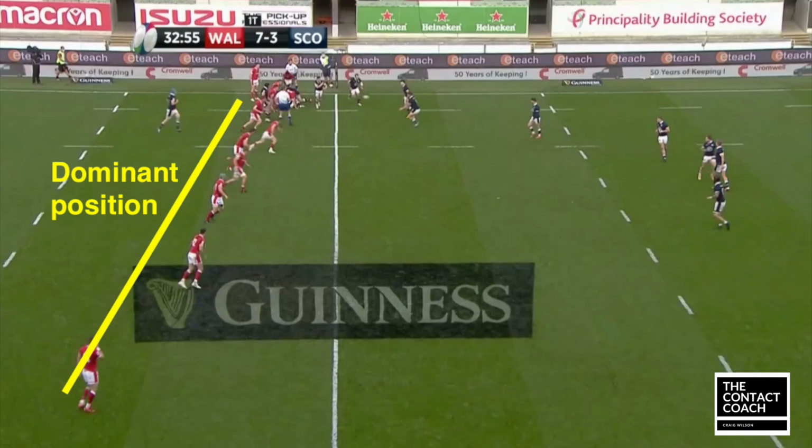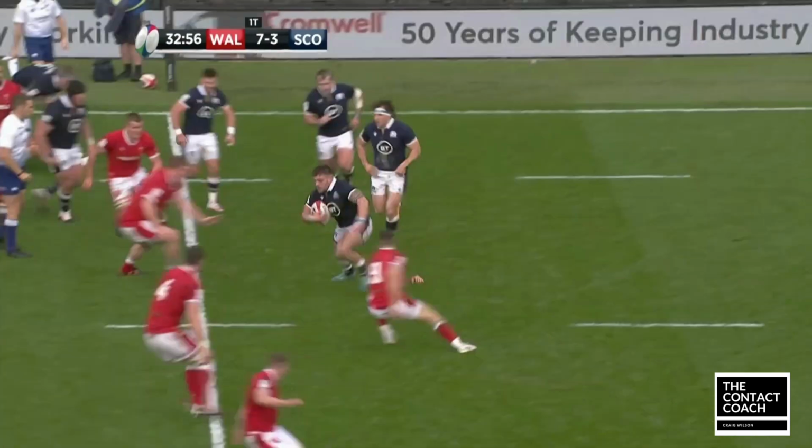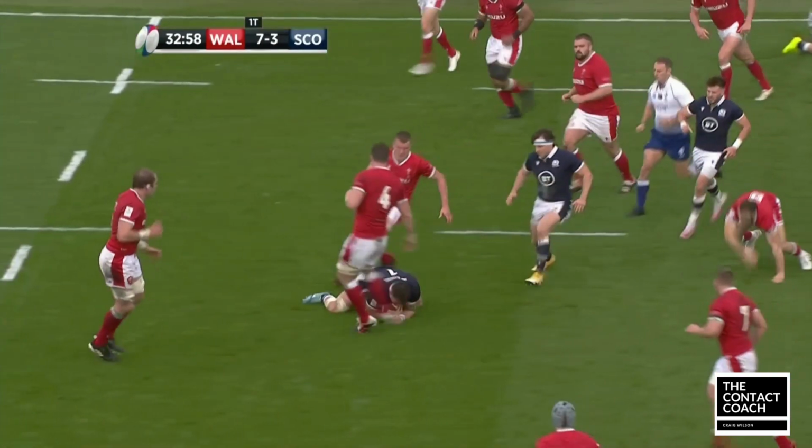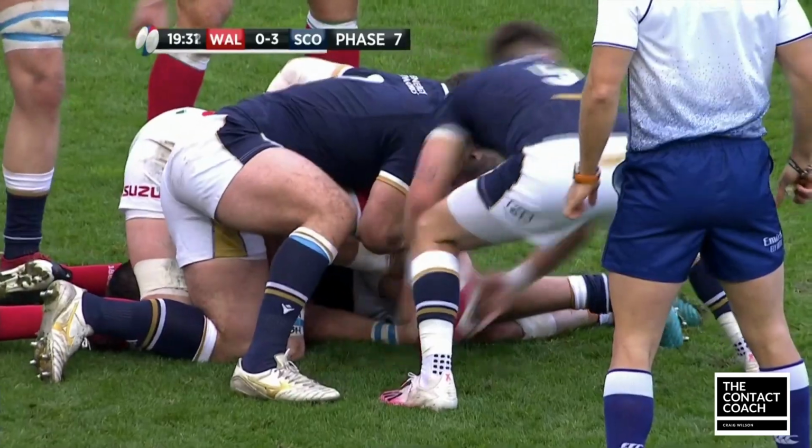Now, they're in a very dominant position here against Scotland. Scotland are on an edge. They can only go two places, over the top or back in field. They come in field. But because they're not aligned, this is an easy win at international level, making those tackles. But they just leave those little dog legs, which puts Scotland in the front seat here.